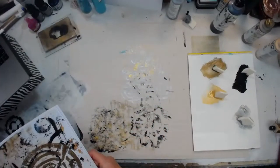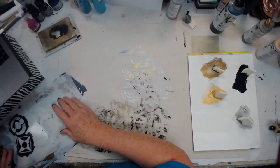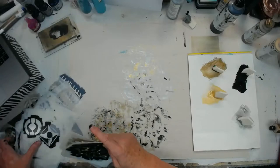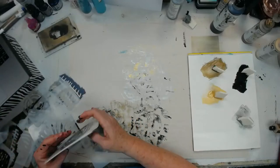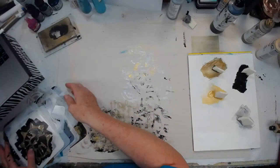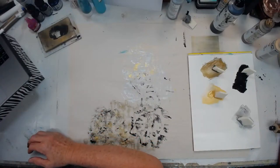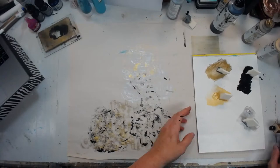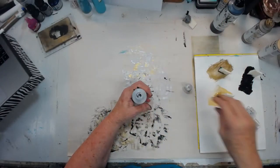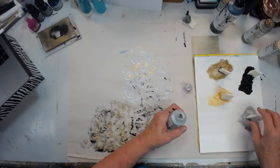So I want to show you the board that I'm working on where I collaged the papers we made Thursday night. I'm trying to get all these stacked up here. Got stencils everywhere. I can't decide. I know that's a shocker. I can't decide how I want to finish this off.